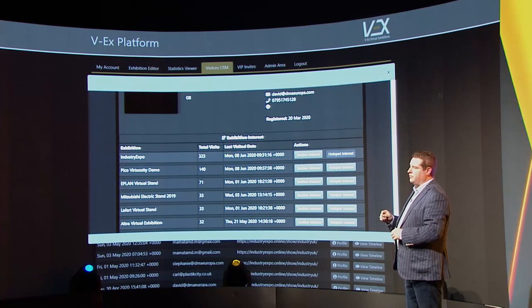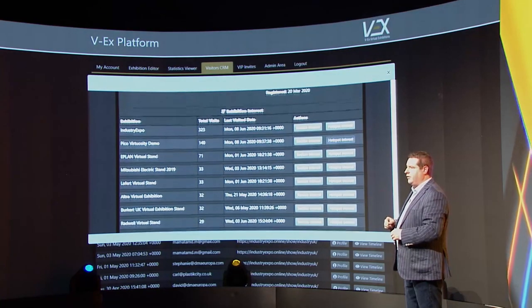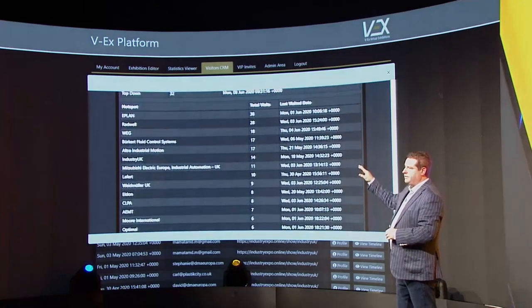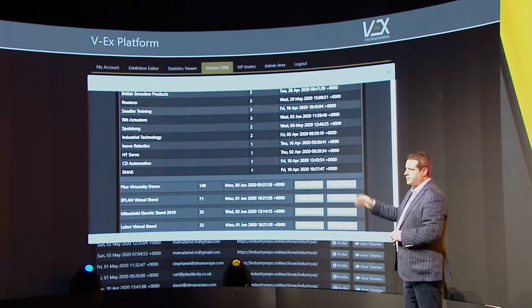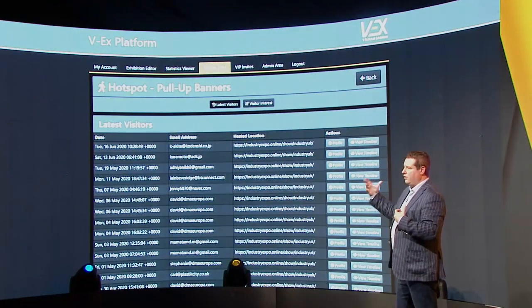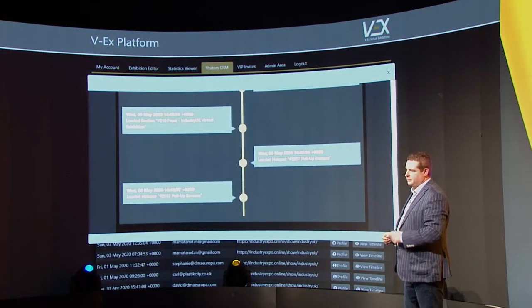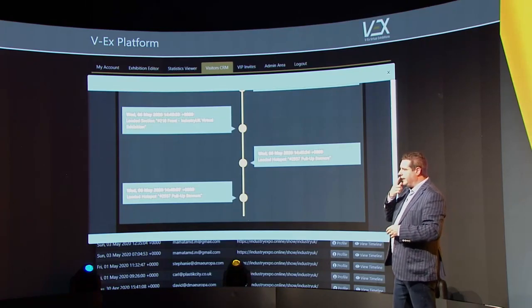So from that point of view, here are the interest level, the number of times they visited, and how long they spent on it. So fantastic information. This is telling me who's visiting, what they're looking at, and which product is interesting to them. And I'm looking at the time now, so we need to move on quite quickly.